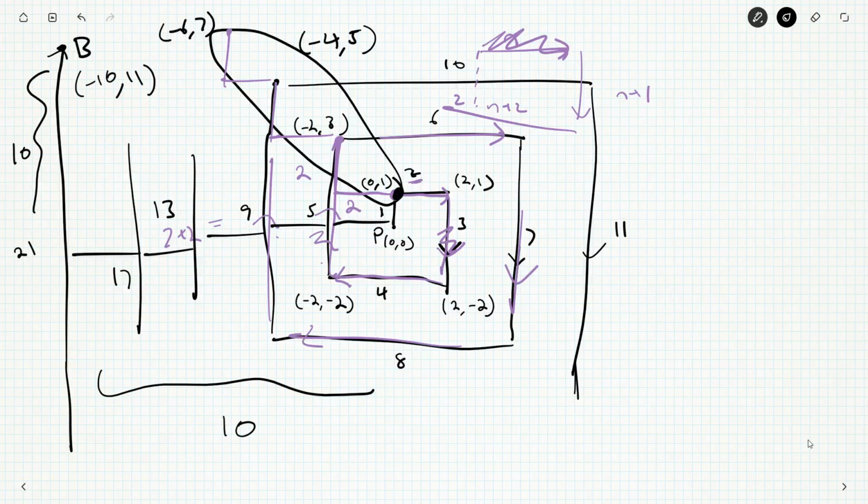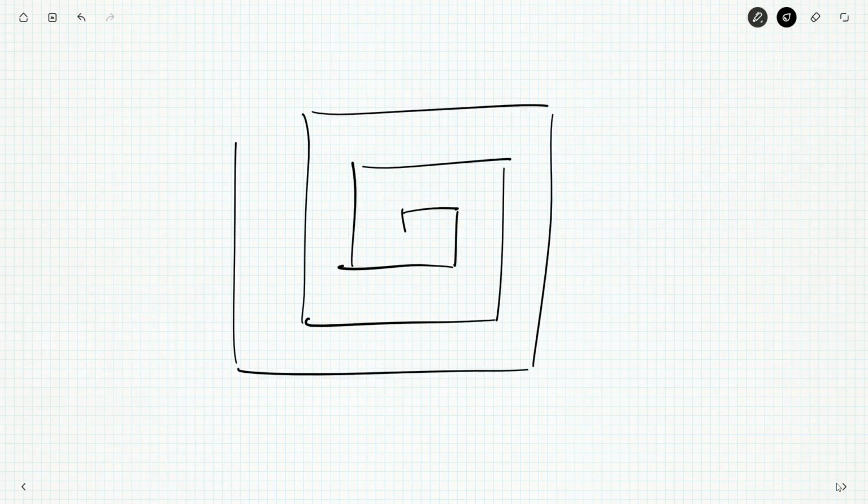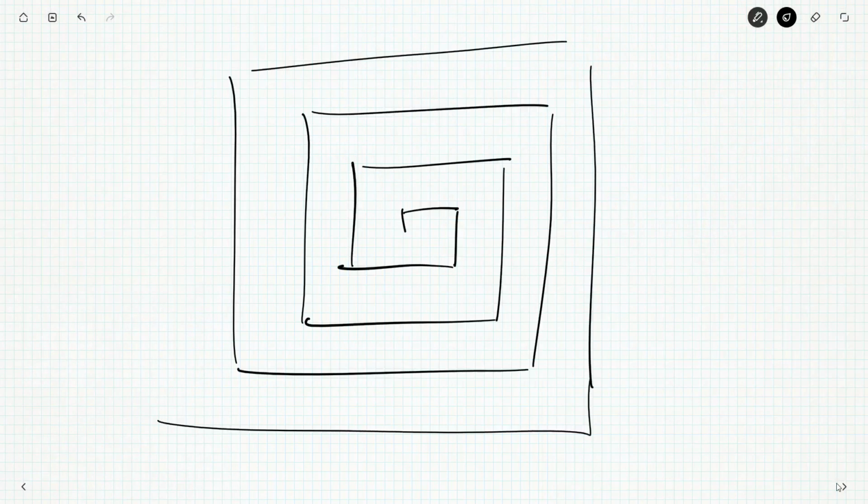So now that I've got my point P, 0, 0, and my end point B, negative 10, 11, I could use a distance formula. Now I could either use a distance formula if I know the distance formula between coordinates, or I could just quickly draw my spiral a little bit more, measuring things in terms of net change as we move around. I know this isn't enough spirals, but imagine it is.